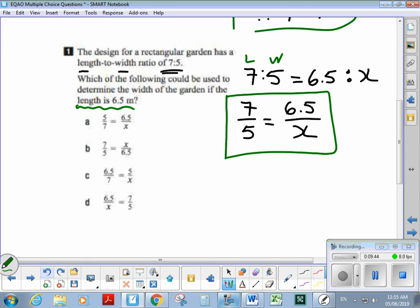Now, which one's close? So let's talk about that. We see that we have 6.5 and 7. That never will happen with ours. And so that one's got to go out. Okay. The other possibility here.